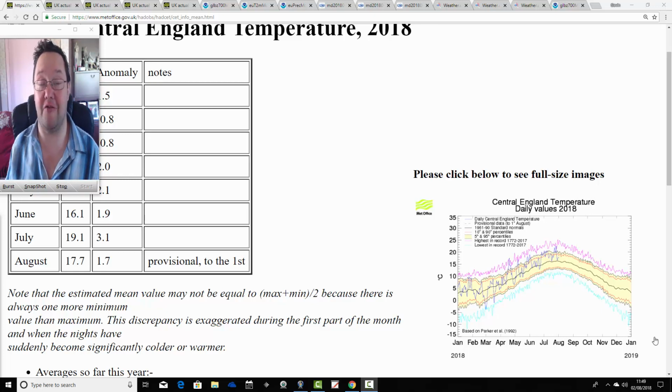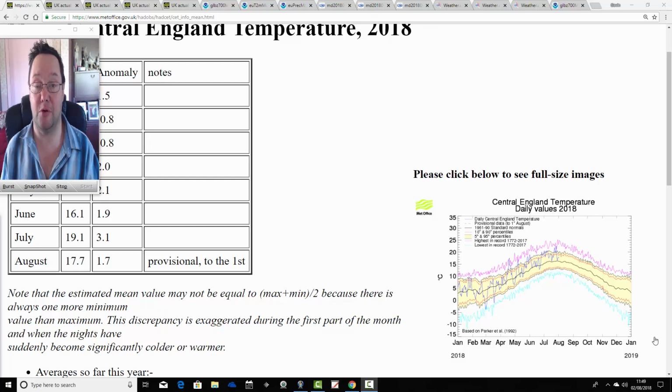But starting us off is the month-ahead forecast. So let's have a review of July. The July forecast was for a significantly hotter than average month. What we said is that we thought we were likely to get only our second 18 Celsius plus Central England temperature of the decade. We only had one in July 2013.